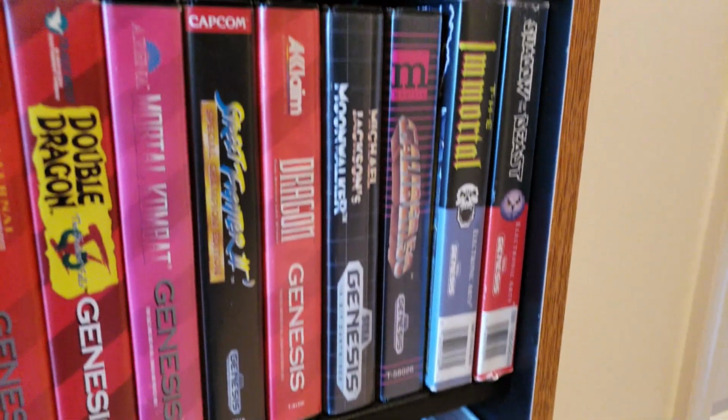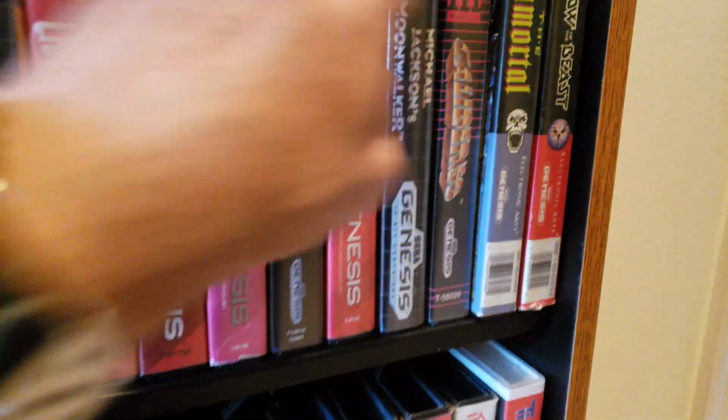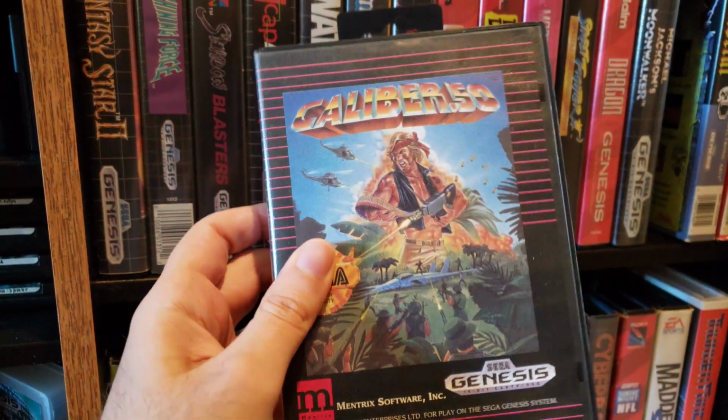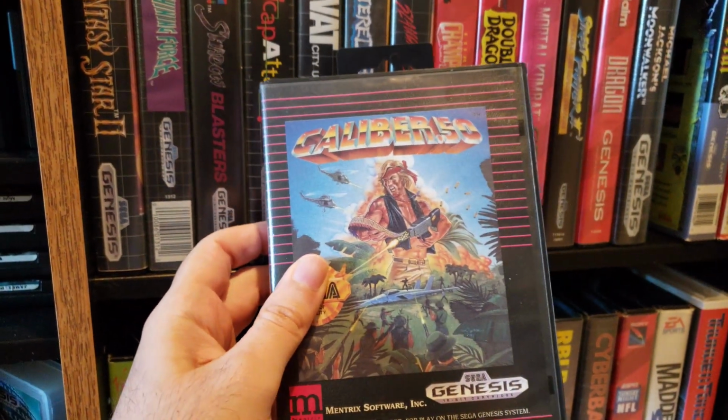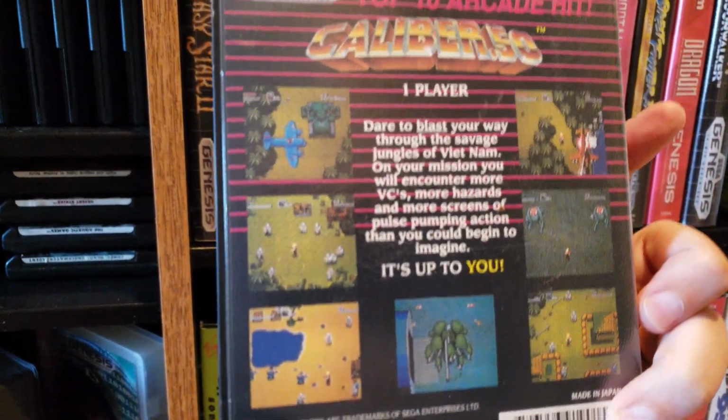Moving up, we got some Shadow of the Beast, the Immortal. Really cool game here, Caliber 50. I think this is a little bit of a gem on the Genesis that I don't hear a lot of people talk about, but very cool, Caliber 50. Love it. Look at that. Awesome Genesis action. So cool.